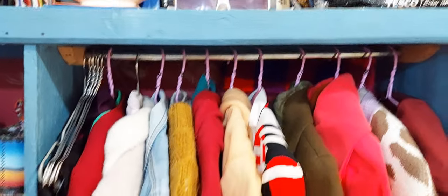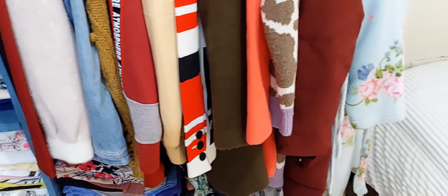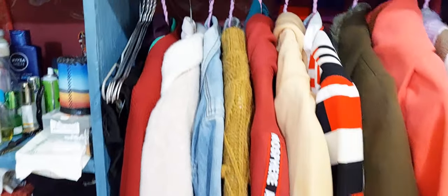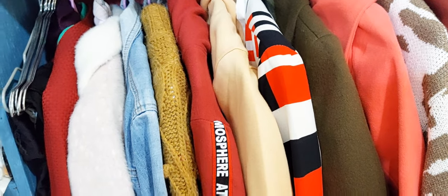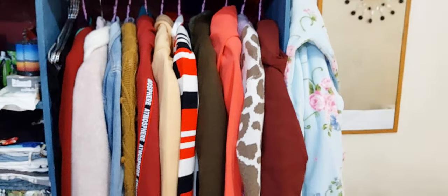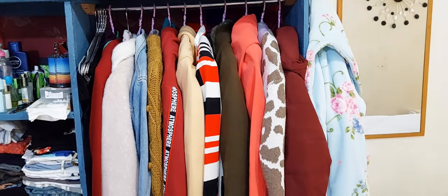So on the lower compartment, this is how I've arranged all my sweaters, the longer ones, the shorter ones, up until the farthest end, because I can't arrange them in an orderly way, like the white, the black ones, the floral, the plain colors. It's tiny and we gotta minimize the place. I mean, you have to. There's no other way.